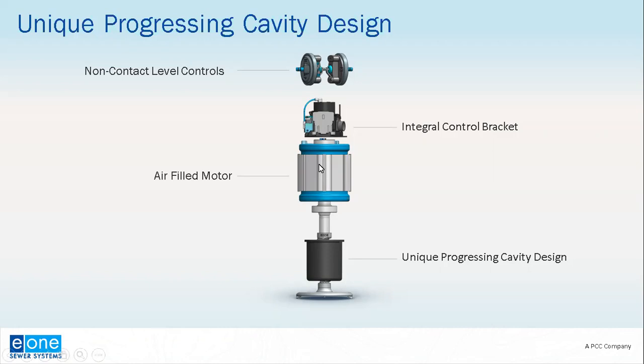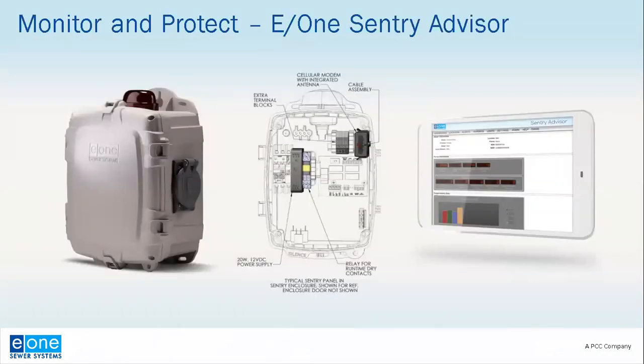We've got an air-filled motor. Again, this is an appliance, folks. We're different than most pump manufacturers. We're looking at this as an appliance. We want it to be fully automatic and not require any preventative maintenance whatsoever. So we use an air-filled motor. We have from day one. We have the controls located directly on top of the motor itself. And again, those are the pressure switches at the top, which never come in contact with wastewater. They're actuated by air column, air pressure, if you will.